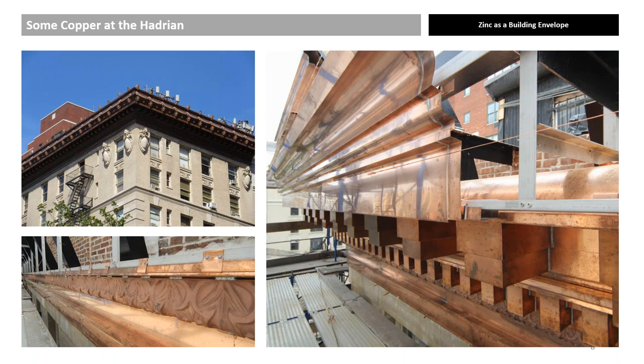Now, still in New York, but this time actually in Manhattan, we're going to look at something that's not zinc. This is obviously copper. The Hadrian building was built in 1903, and back then they had a cornice which was actually made out of galvanized steel and then painted to look like copper. By about 10 years ago, this had completely fallen apart, and the new owners wanted to give this old building a new life, and part of it was to build these cornices.